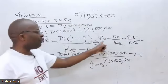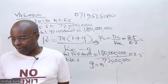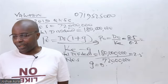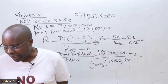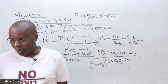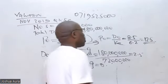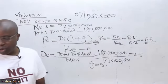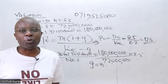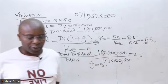So then could you kindly give me the P0 in this case? From Raphael again, Bernard, where are our ladies in this group? 12.5, right? So this is correct. You earn your marks and then you go straight away forward with other things. So 12.5, that is what you were supposed to give us. So up to here, are we together?